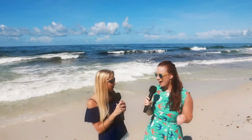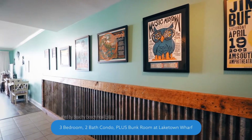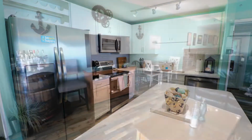Beachy Beach. So Heather, I know you have an adorably updated condo. Yes. Tell me about it. You've got to check this one out. They have updated this condo at Laketown Wharf. It is a 3-bed, 2-bath, totally modernized, both with paint colors, styles.